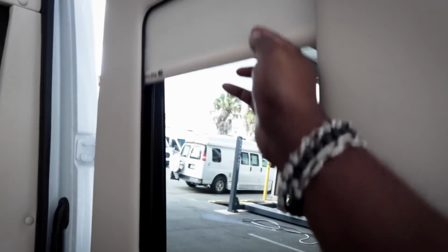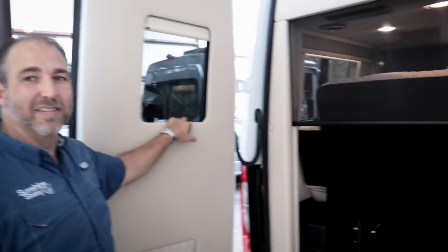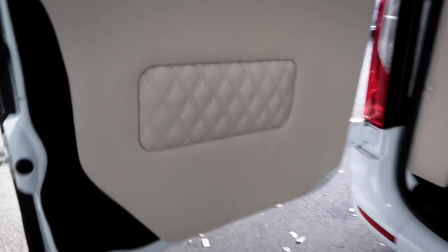My favorite thing, Nick, with American Coach is this. You like those? I do. On yours you have to store them, don't you? Yeah, but I like how you could just open and close these, and they definitely have the paneling here. It's all insulated. That's a great job. Even back here, you get the diamond stitch patterns and stuff like that.